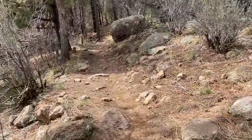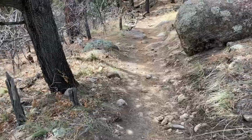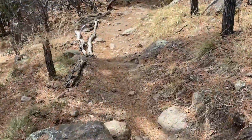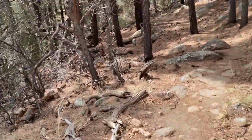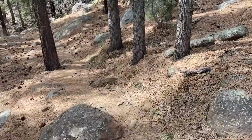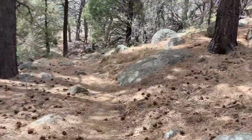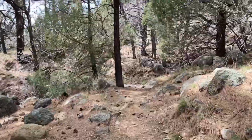It would be fun on a mountain bike too, but it's just a lot more rocky, a lot more trip hazards, and just kind of more circuitous, like more twisty, which is always kind of fun. It breaks up the monotony of long straight trails. So, but yeah, just really lovely little stretch, at least until we pop around and get into the sun.